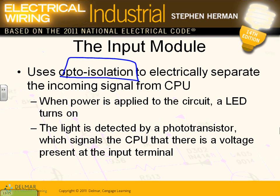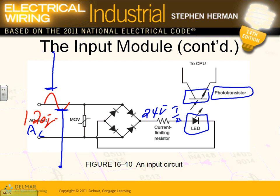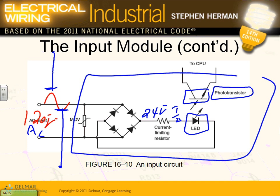Up to isolation, to electrically separate the incoming signal from the CPU. Does that make sense? You don't get involved in what's inside everything. All that you care about, guys, is that this here is an input. What you're looking at inside this box is your input device, the input module.